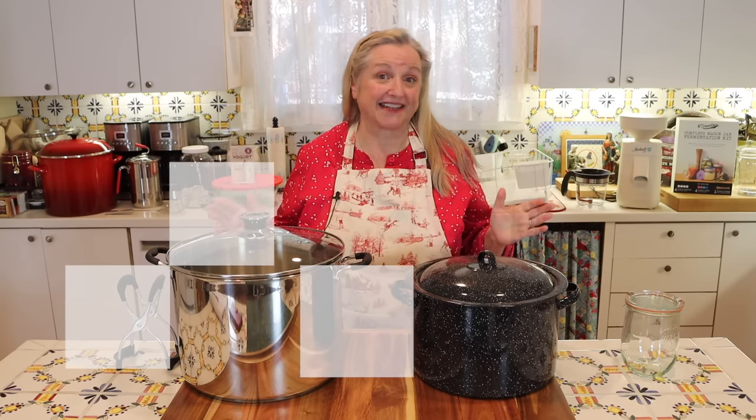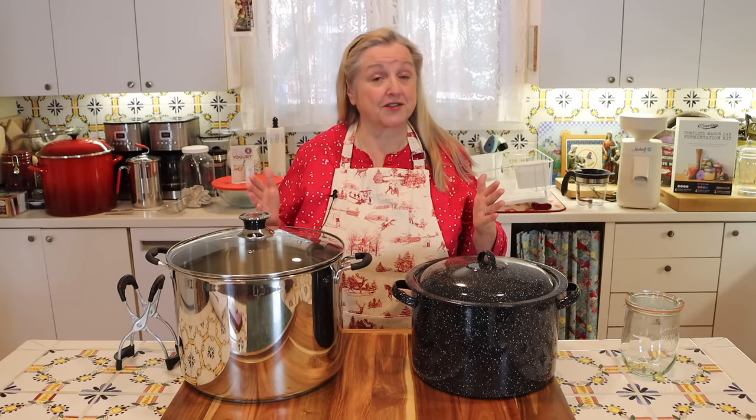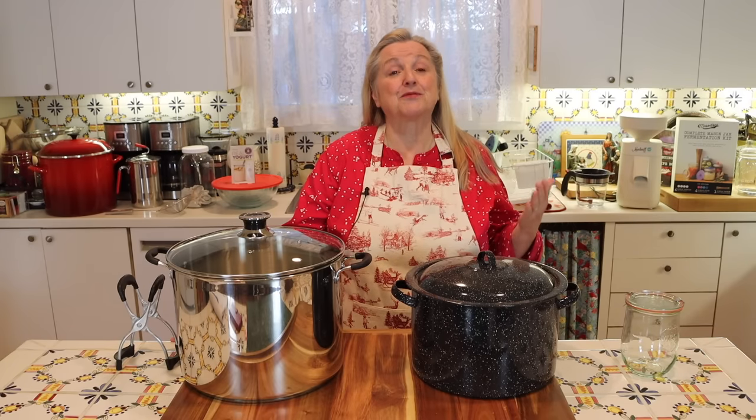If you're new to home canning, I think the best and maybe the easiest place to get started is with water bath canning. Now, what I've got here are two types of water bath canners that are made for the stovetop. Now, are there electric water bath canners? Yes, definitely. And I have one. But the reason I'm not sharing it with you and recommending it is because I've had a little trouble with the lid, and I want to share that information with you.